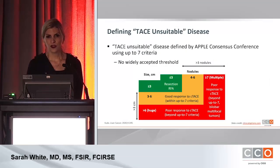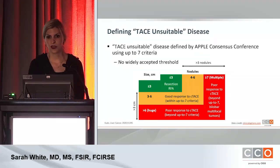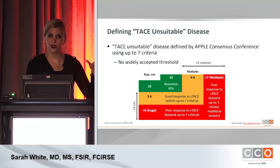So what does unsuitable for TACE mean? How do we define that? And so when we look at patients that have a single nodule or less than 3 nodules and they're less than 3 centimeters, we know that we're very, very good at doing radiofrequency ablation. Between 2 and 3, we like to TACE ablate, so do a little intraarterial therapy plus ablate.